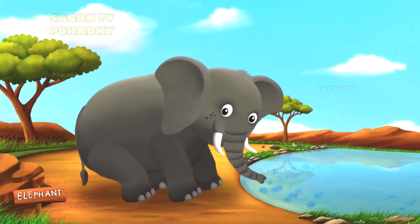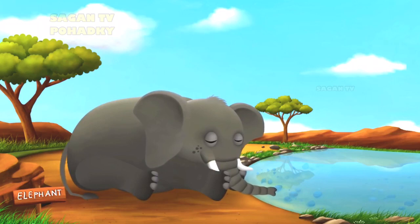Good going. Ella loves picking up her treats with her trunk. I think she'll probably take a nap now.